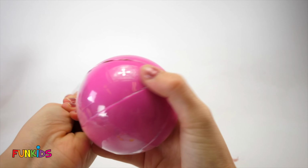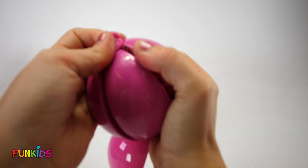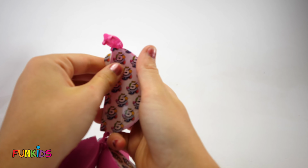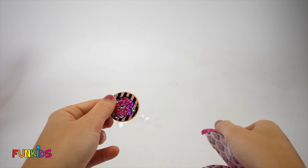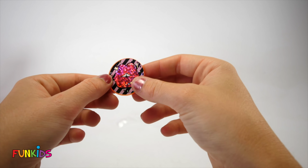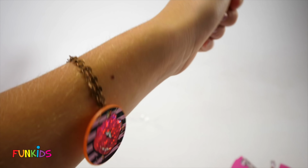Get the wrapper off. We get to see what's inside the 5 surprise ball. I can't wait. Okay, let's open this guy up. Let's see what it is. Wow, look. Oh man, look, this has lips on it. It's super shiny and sparkly. It's really pretty. We can wear it like a bracelet. Look at how cool that is.